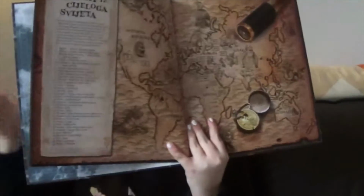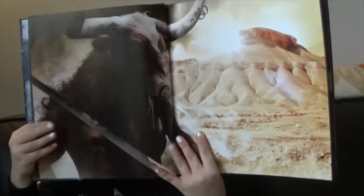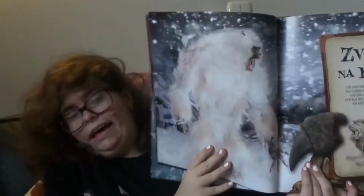Which complement the topic it's talking about. So for example, we have this map of the world with all the different creatures and where they can be found, and we have pictures like this, which are 2-page spreads of the creature. This is the Minotaur, and for example we have the Yeti.